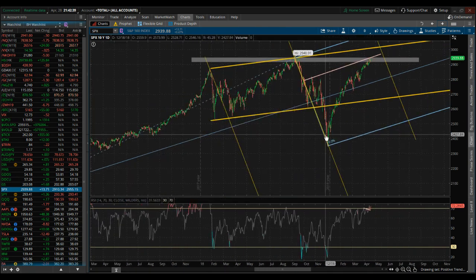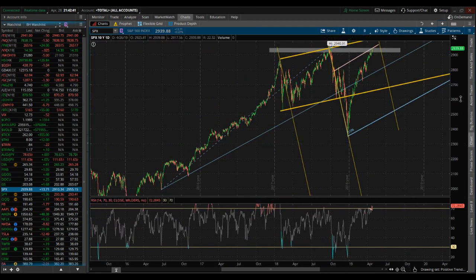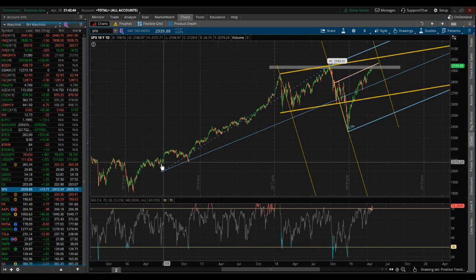Now, when you zoom out here, right? I mean, we had this whole buy the dip scenario going up all the way from like 2015 all the way to 2018, right?